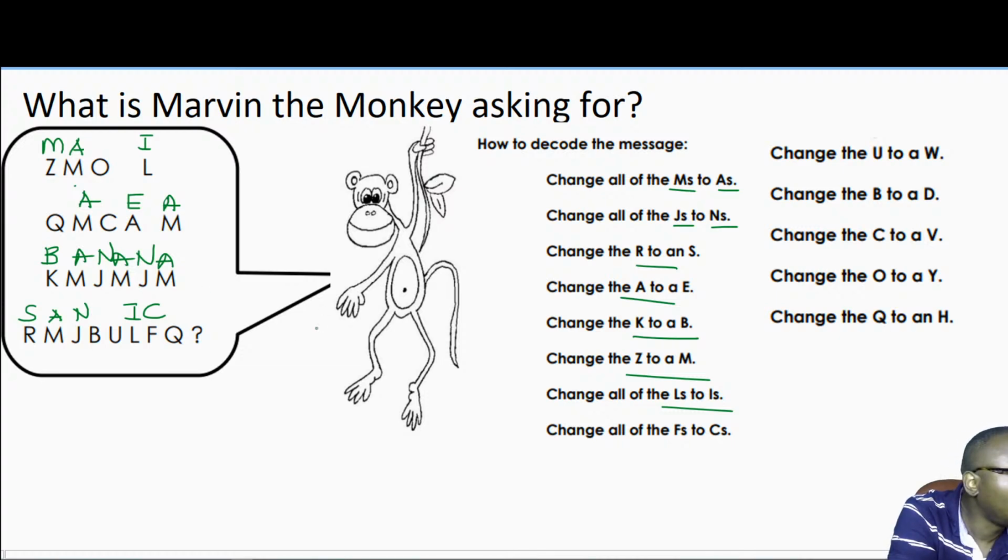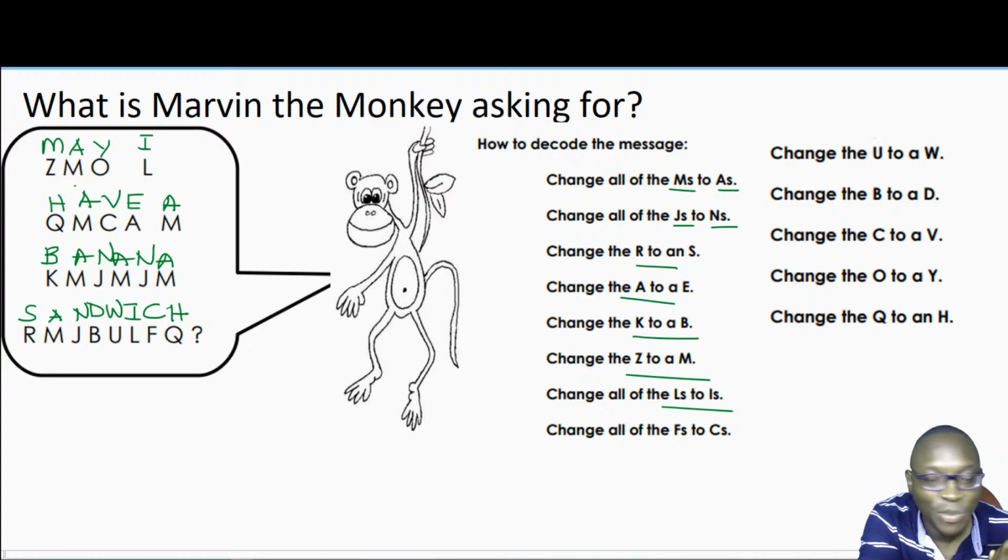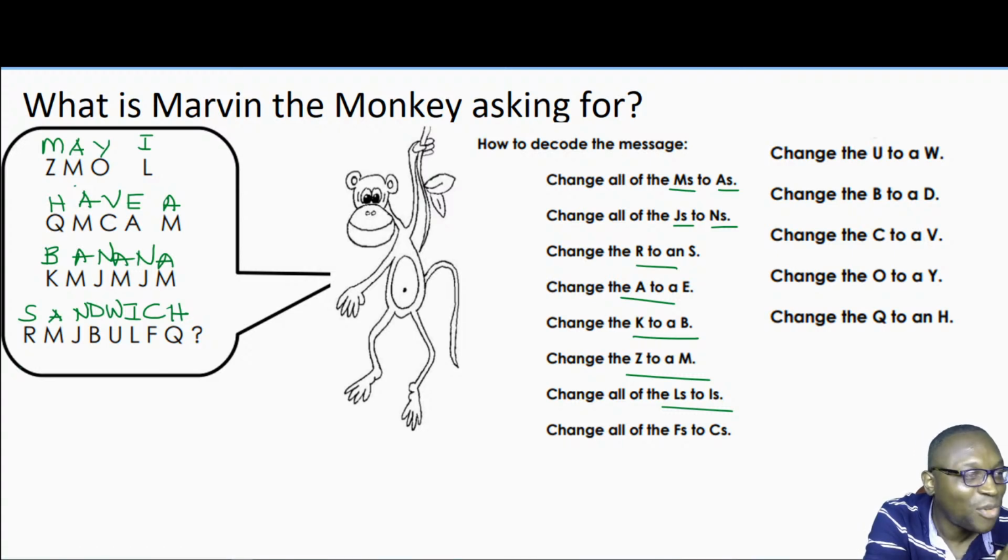Okay, what about U to W? B, U to W. Okay, so we want to change B to a D. O to a Y. So we have a Y there. Q to an H. And then what about C? C to a V. All right, and Q to an H right here. So that's correct. May I have a banana sandwich? Wonderful. Great job, everyone. So that's what Marvin the Monkey is asking for. Marvin the Monkey is asking for a banana sandwich.